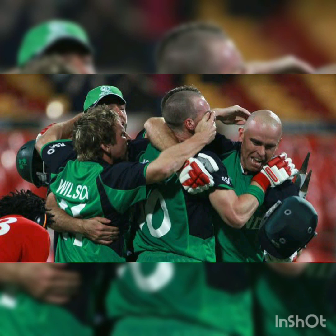Gary Wilson replaces Niall O'Brien. The rate's now at 7.5 and over. But Ireland need, it's a long chase.